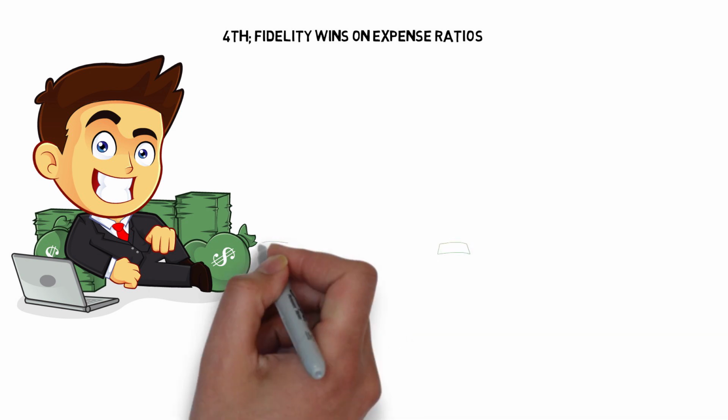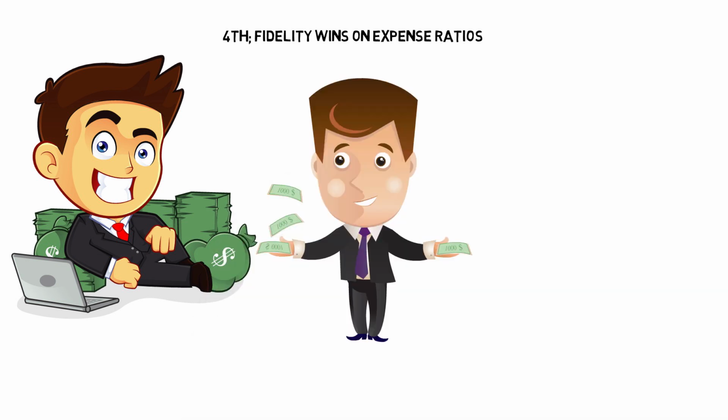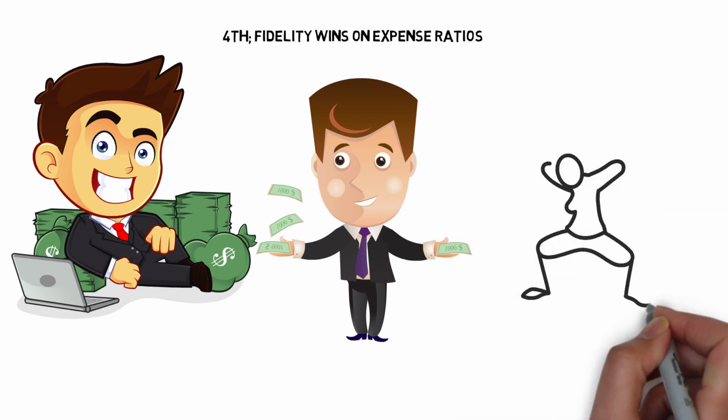In addition, it is clear that Fidelity is aggressively bringing down the cost of its funds, with zero-fee funds launched in 2018, and of course its recent moves on commission-free trades and fractional trading.